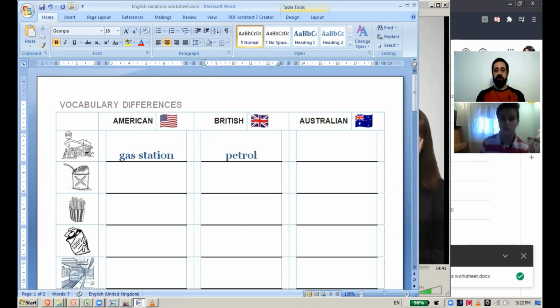Okay, the next one. I have no idea what American John is talking about. So, in America, we call it a gas station, and in Britain they call it a petrol station, and in Australia they will call it a petrol station, but they will also call it a servo. And servo is short for service station. So if someone asked me for a service station, I would imagine they're looking for a place to have their car repaired or fixed. So service station probably wouldn't be what you're looking for in the US.